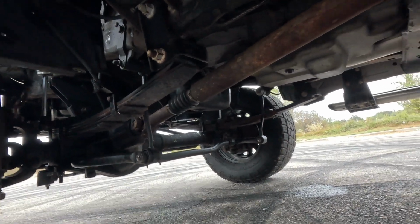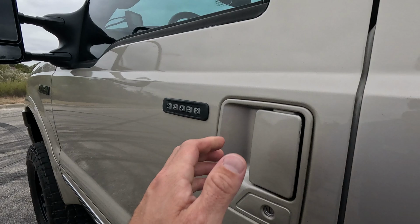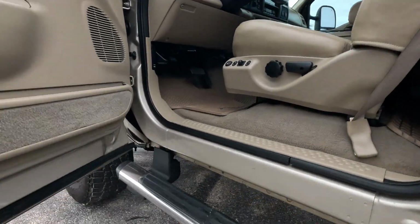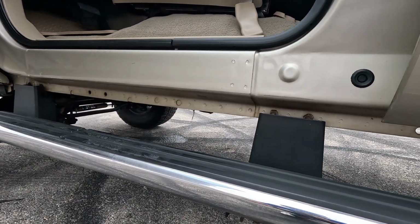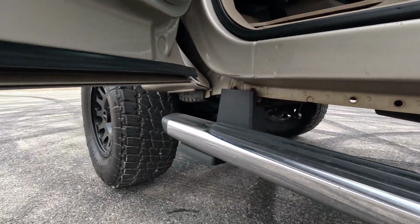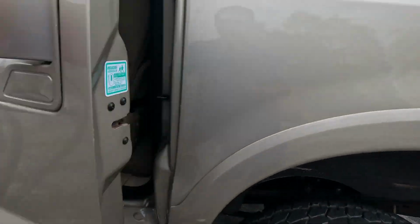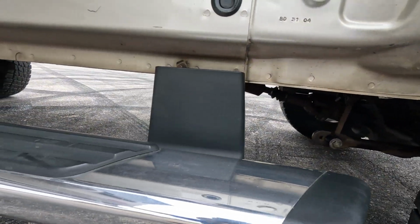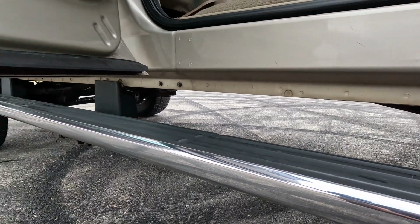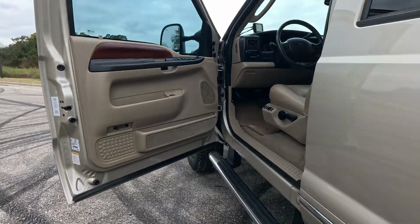It could have some moisture. It'd be hard to imagine it not. But where it was sitting in my shop, I didn't see any oil on the ground, so it doesn't seem to be dripping. Again, rust-free. Rockers are great. Door is great. I'll show you both the front and back door here, and then we'll kind of peek inside. Doors, so no rust. This is a rust-free Excursion.